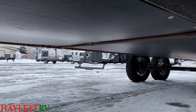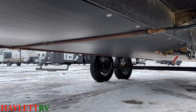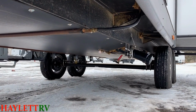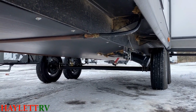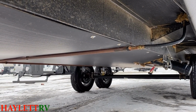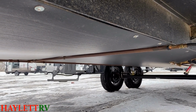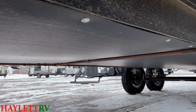I thought I'd get you a quick little look down here at the enclosed heated underbelly. These were tested to 0 degrees for up to 5 consecutive hours. Now, that's not, I think, what a lot of people would consider 4 seasons, but that's an amazing extended season package. Because if it's going to be below freezing, but not all the way down to 0 long term, you're going to be good here. If it hits the 20s, maybe down to the teens, comes back, you're fine.